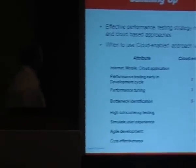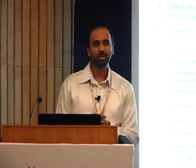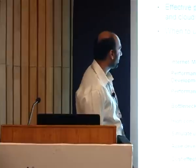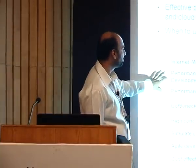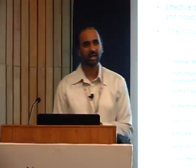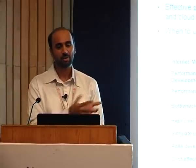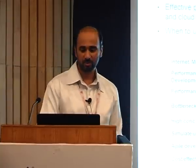So these are some of the screenshots, but they are not clear, I think. To sum up, an effective performance testing strategy involves both on-premise and on-cloud models. We cannot live with either of these alone. If it's an internet or mobile cloud application, it is better suited for the cloud. But if we want to start performance testing early, and do performance tuning and diagnostics, then on-premise is a better candidate. For high scalability testing and user experience testing, again we should go for cloud. And then cost effectiveness: cloud is much more cost effective than on-premise testing. So that's all I had.